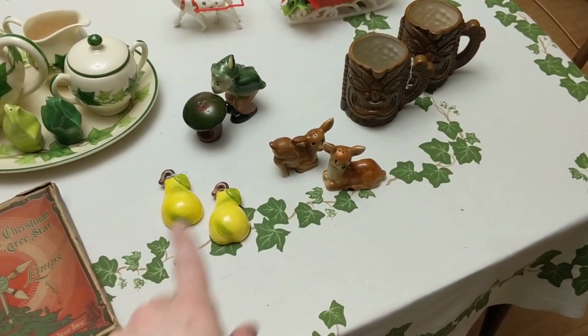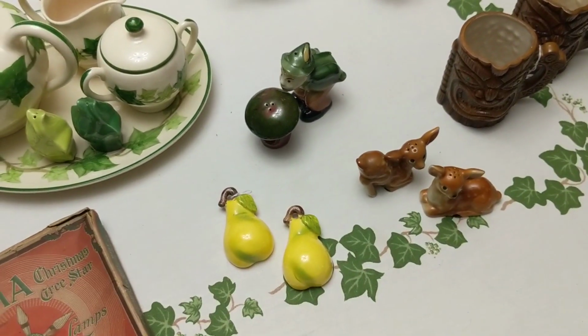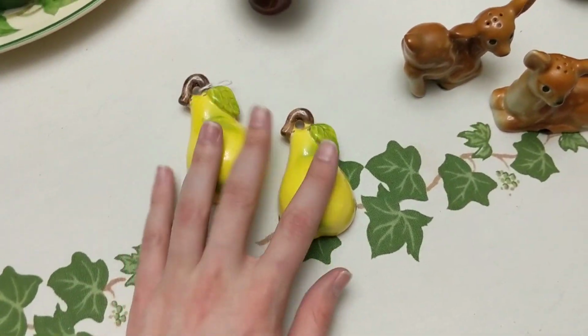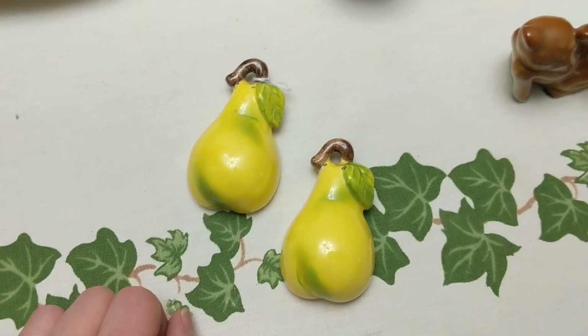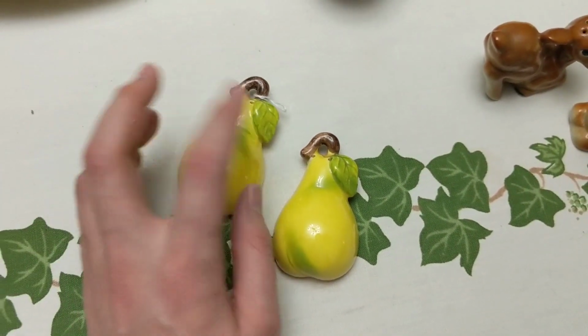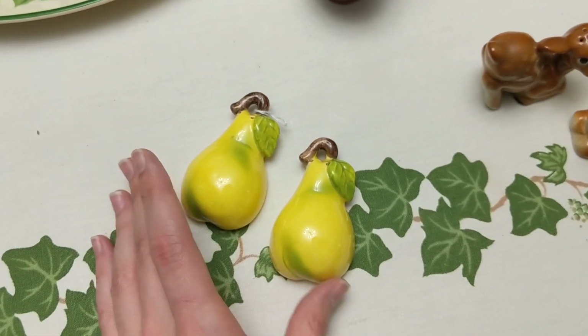Over here, I did get some salt and pepper shakers. I don't know what I showed anymore. The day's all blurring together. Okay, well, I know I did not show these. These are pears. They're also made by Lefton. They're very cute. Love that. And they'll probably go online. I paid about $3 for them. I would imagine that they're worth at least $15 online.